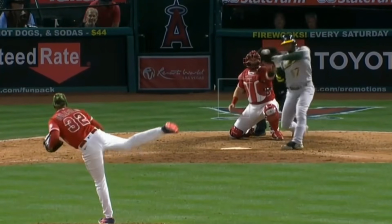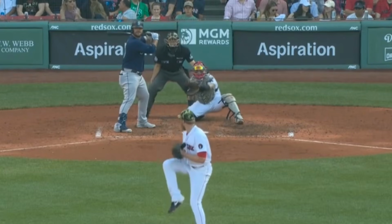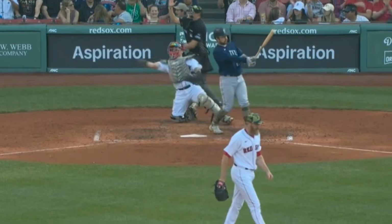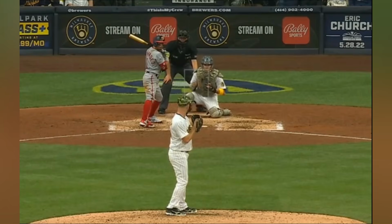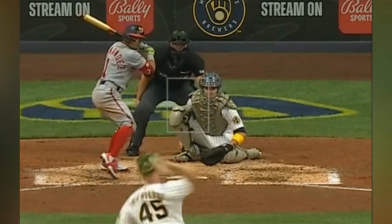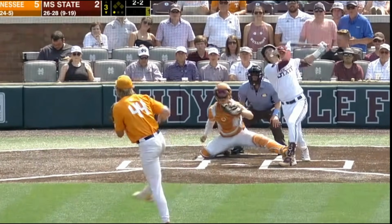Raisel Iglesias had this Bohemian Rhapsody sword, 'cause mama, he just killed a man. Or maybe it's more like a Mortal Kombat sword. Fatality. Jake Diekman K'd the side in his only inning of work, and I love this home plate view of his slider. Just in case you think you can hit one, well, this is what you're dealing with. Brad Boxberger had this incredible sword. I mean, look at that swing. That is hilarious.